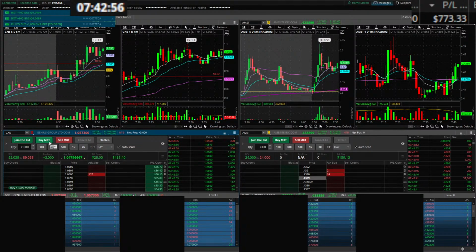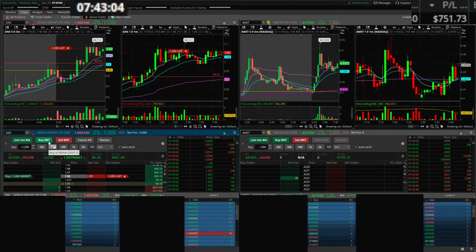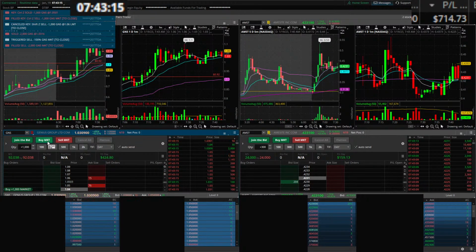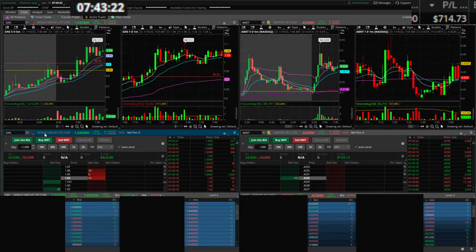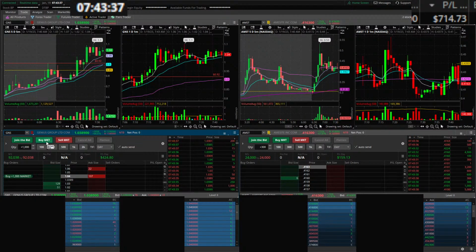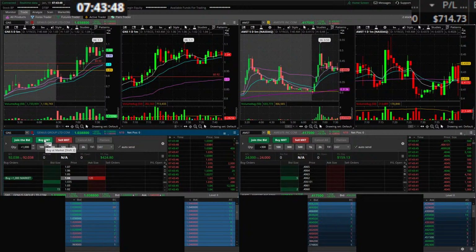Watching 106 break here. Watching 106, can we get that break? Okay, cutting it, took a $30 loss there. Buyers at 103. Sorry I'm not answering chat questions right now, I'm just really trying to focus on this breakout, see if it gets to 110.